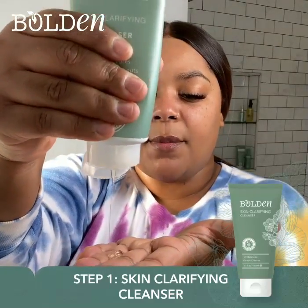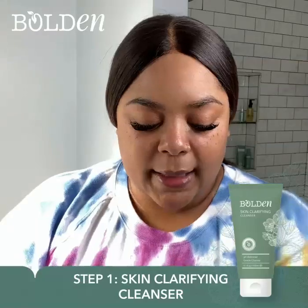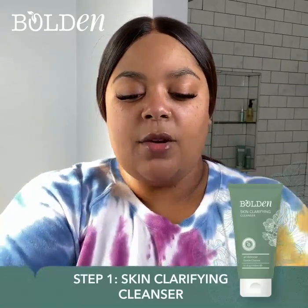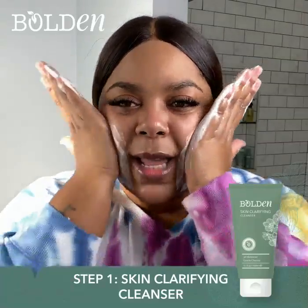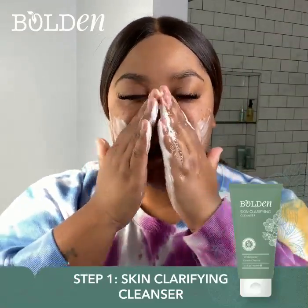I love this cleanser. I use about a quarter size amount, and then I like to add water and really get a good suds going. And then I will apply it to the face.